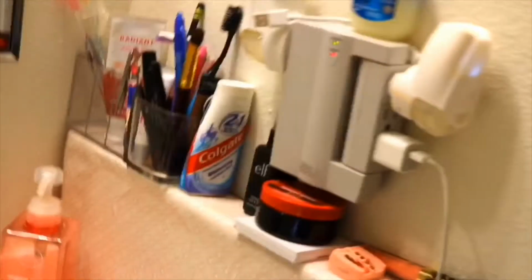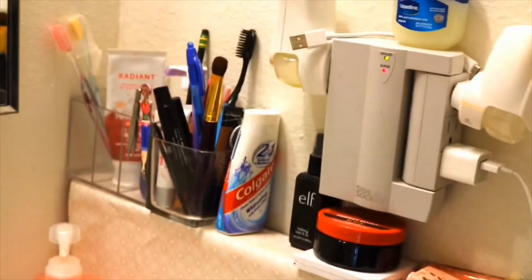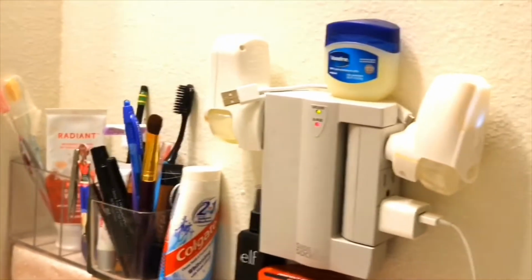So I made this little box, just a ledge, because if you look down here, there's a lot of space, and I didn't want my stuff falling over. So I just got some wrapping paper, and I don't know what else, some kind of box or styrofoam. It's holding it up, but it also made a ledge for me.